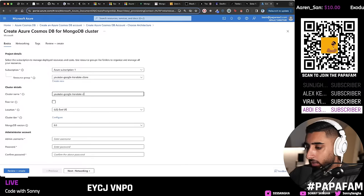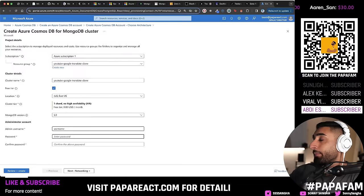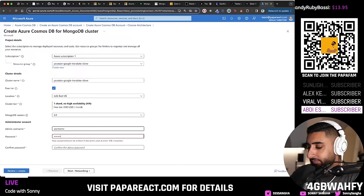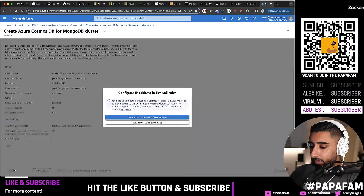And then I'm gonna do free tier, it's fine. Maybe you could do free tier, whatever you want. East US, it's fine. Username. So in this case, I'm just doing a username. And then here the password. I'm going to do the password that I put in my environment file, but I'm going to change it a slightly little bit, right? So in this case, you just do not mess up your password. So I've gone ahead and given this a password here. There you go. And I'm going to go ahead and click on review and create, and then click on create.